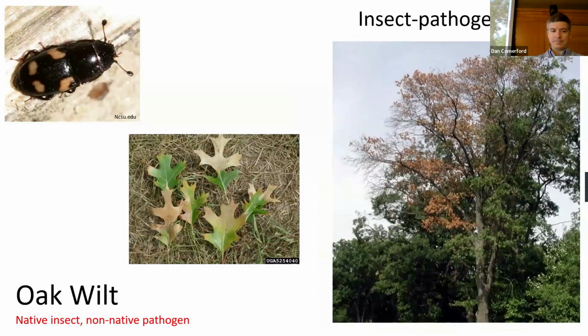Oak wilt. Oak wilt is a complex that is a pathogen, a fungus, and an insect. The fungus is what kills the tree, but the fungus can't get into the tree without the insect. In this case, it's nitidulid beetles, these picnic beetles. We're really lucky they don't have chewing mouth parts. You remember I was mentioning the mouth parts. So they can't really bite their way into a tree.